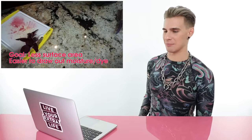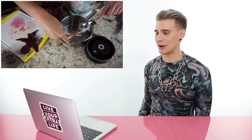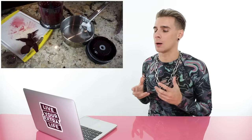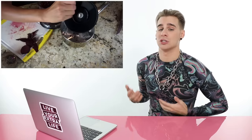Okay, so she's taking a damn blender. She's blending this together. She's adding coconut oil. She's gonna melt the coconut oil now. I don't know how she's gonna get the beet juice out of there. This just seems like so much work for a process that should be quick and easy. All you have to do is buy a dummy permanent hair color and get it over with. And just buy a red one and just do the damn thing. Stop, just stop. It's a lot.